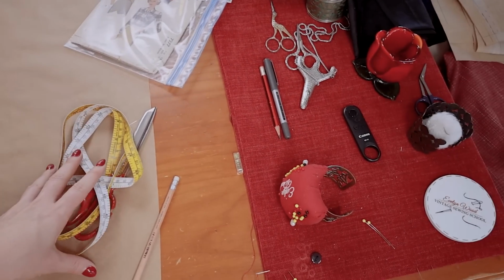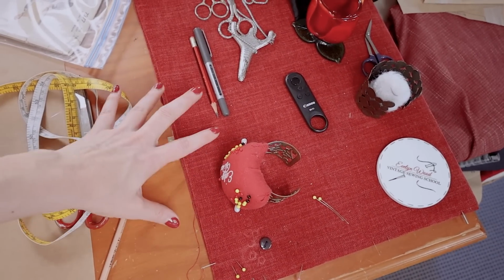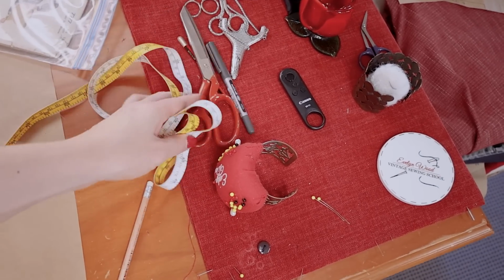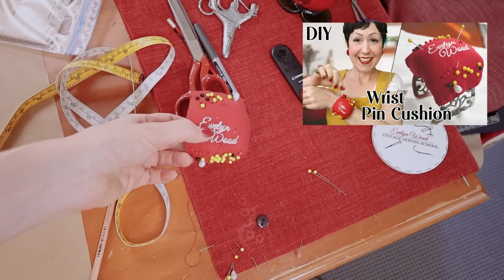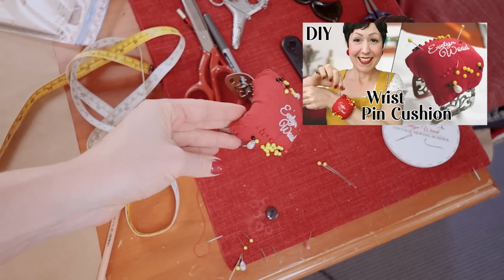And beside my cutting table here, I have specially made this little pad so I can keep my sewing tools next to it. Little snips, tape measure, scissors, all these things, and I can pop it down and it doesn't smack down on the table. Wrist pin cushion, if you didn't see the tutorial on how to make your own, you absolutely should. I'm going to link it down below.